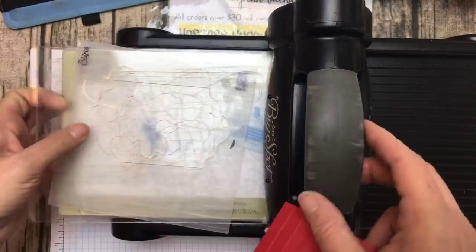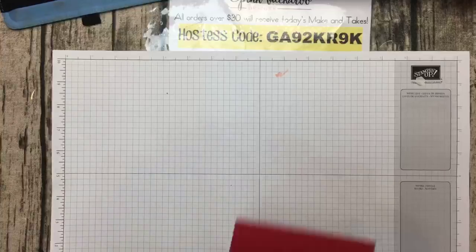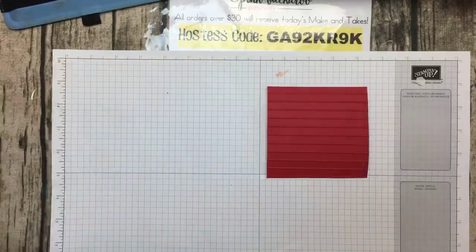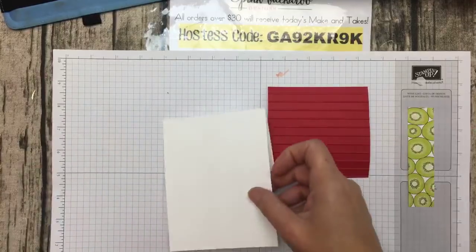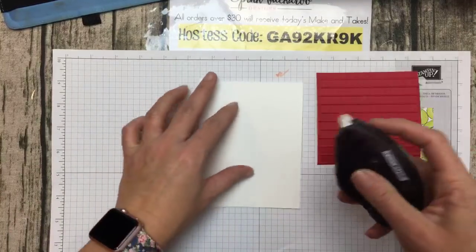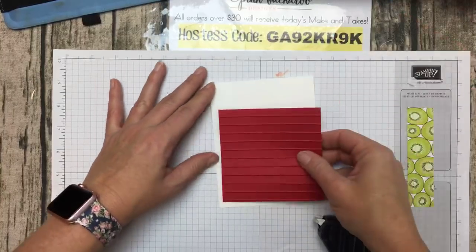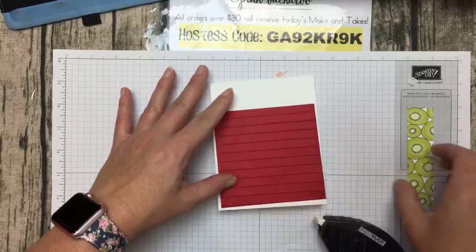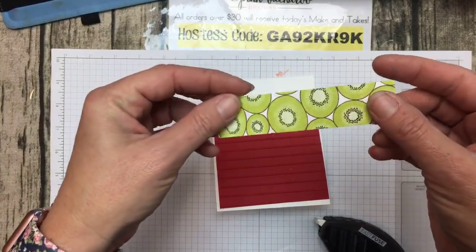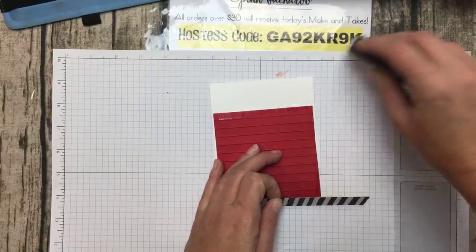I think maybe we could do some, using some ink on that embossing folder and make it look like gingham, which I absolutely love. All right, let's start building this card. I'm gonna put this just on a Whisper White thick cardstock base. And this paper, we're not using that side with the kiwis, we're using the black and white side. This is the paper from the Tutti Frutti stack.